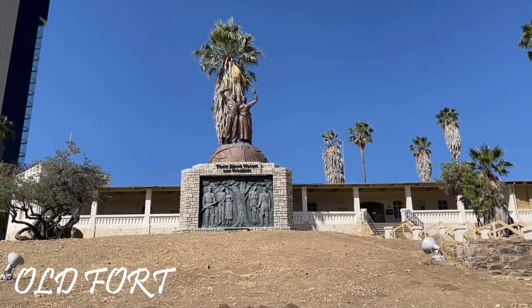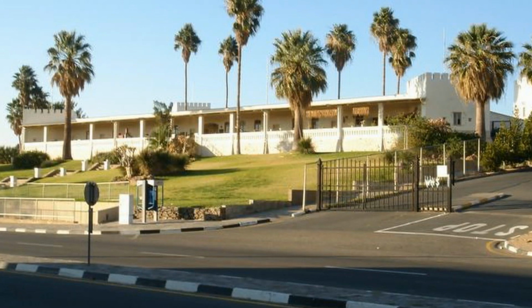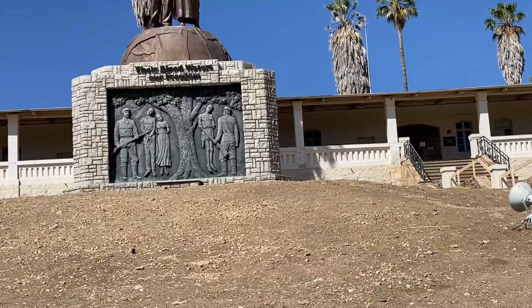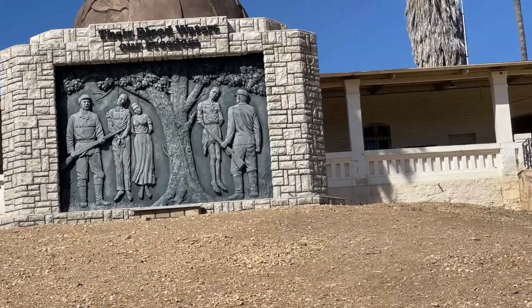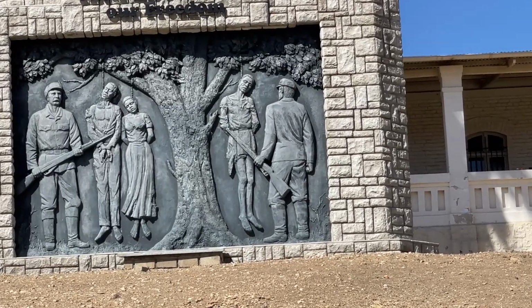Back in the days, it was the fort. It was used for different purposes. At some point it was a hotel. At some point during the war between the Herero and the Nama, it was used as a refugee camp. Women and children were housed in here during that war. So that was a shelter for them. It was also a museum at some point.